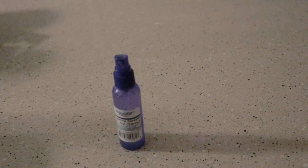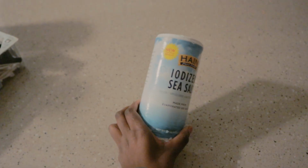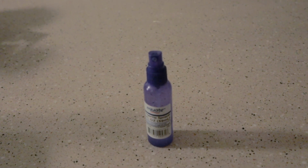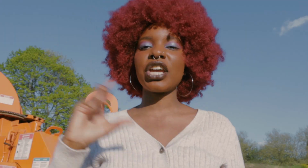So here's how I make my own solution. I bought a 97-cent spray bottle from Walmart. I bought sea salt that was around maybe $2. I still have that sea salt from 2019 when I got my piercing because it lasts that long and sea salt never goes bad. What I usually do is I take that spray bottle, I fill it up with a lot of salt. Once I put enough salt in there, I add in warm water and then I shake it up.